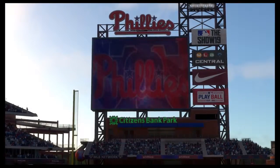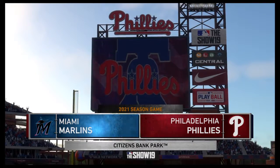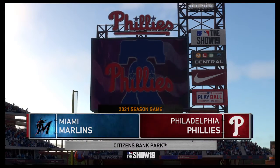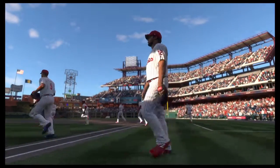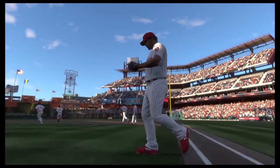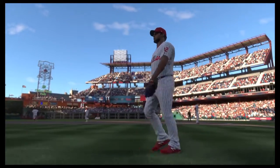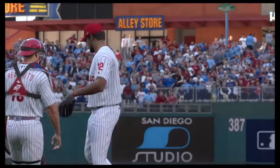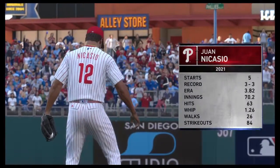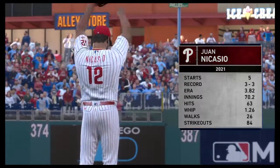Live from Philadelphia, all set for baseball from the home of the Phillies, Citizens Bank Park. Tonight, a matchup of teams at opposite ends of the division between the Miami Marlins and the Philadelphia Phillies. It's Phillies baseball on the show next. Juan Nicasio gets the call for game 1 of the series. What's your take on him, Dan?